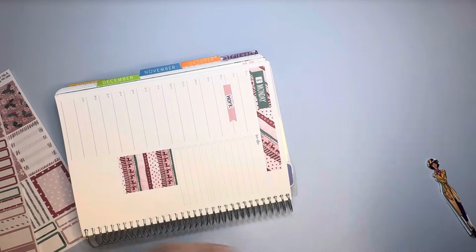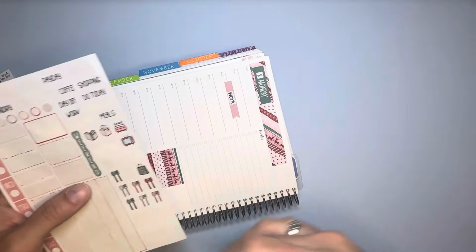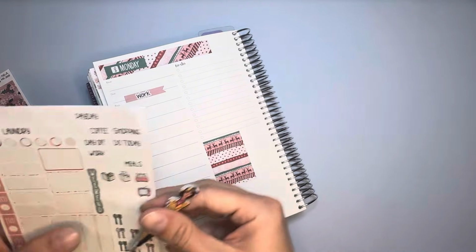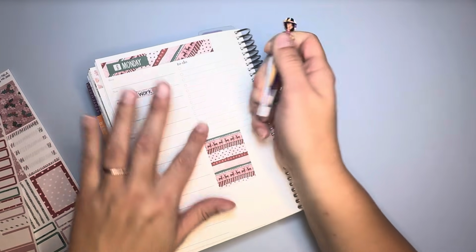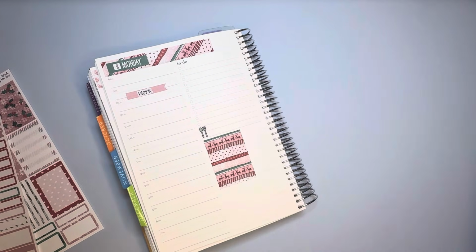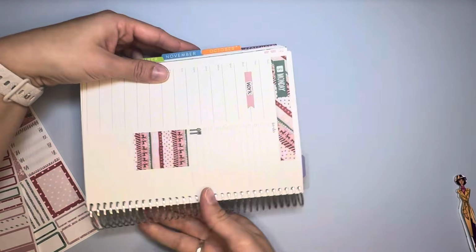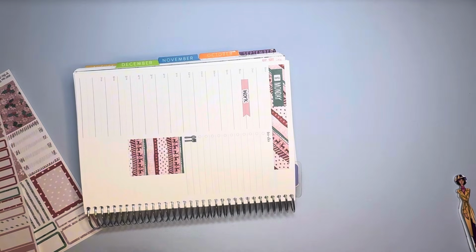But a thought did just come to me. I have these left over from last week. I didn't end up using the little forks and knives, so I'm going to go ahead and use those this week because they're pretty much the same colors, even though it's a different sticker shop, but that works, I think. So I'll do that to mark my dinner. And then let's go ahead and mark my work hours.